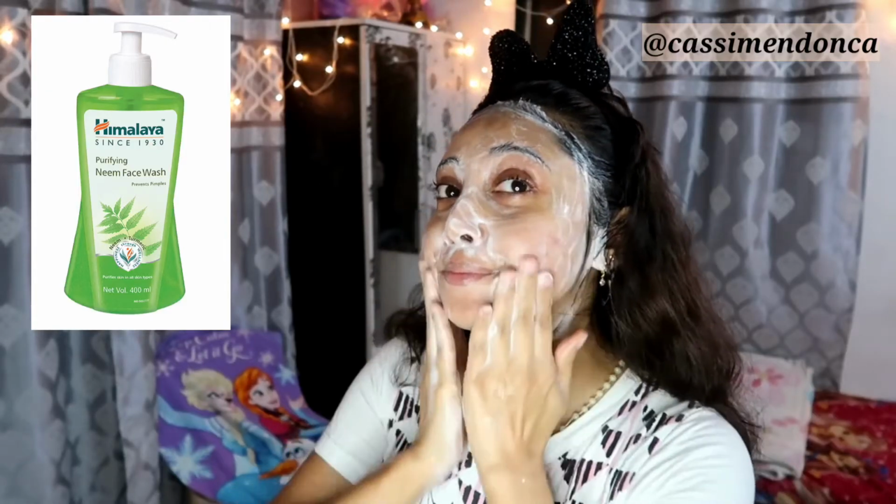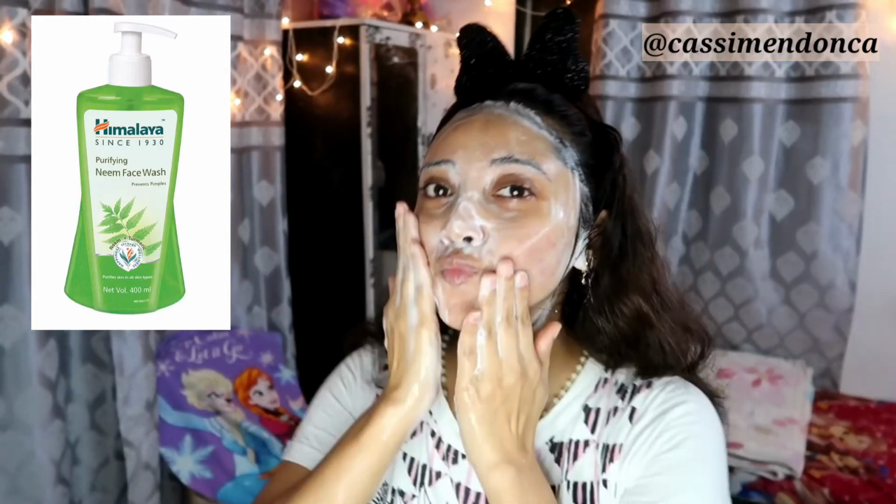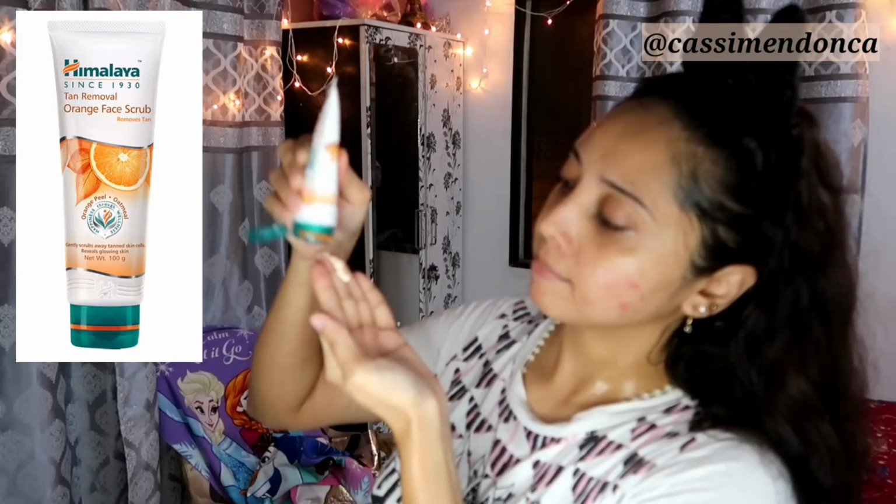Here I'm using my Himalaya Neem face wash to get rid of all the dust and grime that's been sitting on my skin. And once I was done washing my face, I went in with this new scrub that I have been recently using, which is the Himalaya Tan Removal Orange Face Scrub, which is a physical scrub.